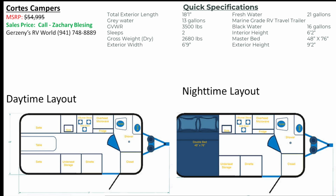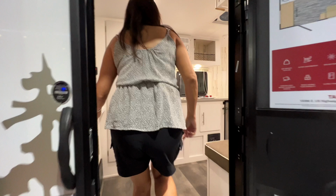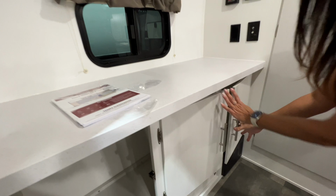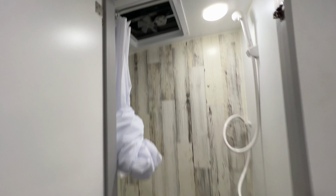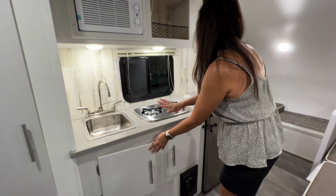This is the 2023 Rove Lite 14FD. Let's check it out. Lots of storage and countertop space above. Take a look at the bathroom. Lots of countertop space, storage on top.